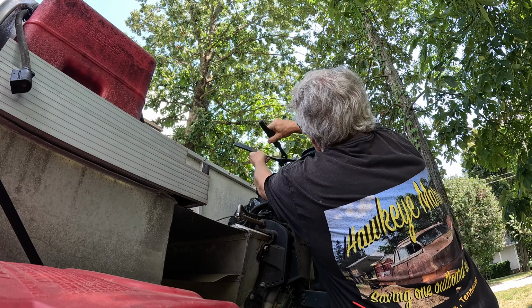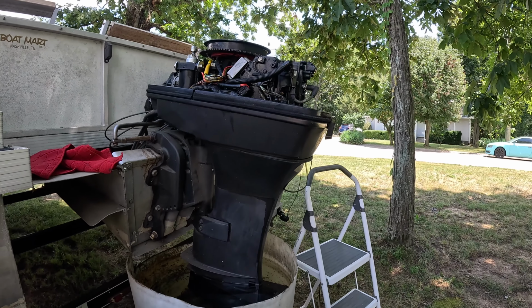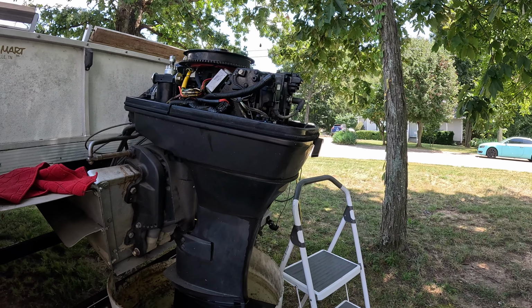For you guys it's probably never going to come out, but you can see I'm turning it by hand and it's just not engaging the flywheel. So that's the first problem, most likely. It is what it is. I could see what starter it needs for it. I don't have one, I'm positive of that, but we'll look and see.